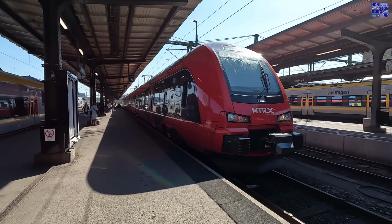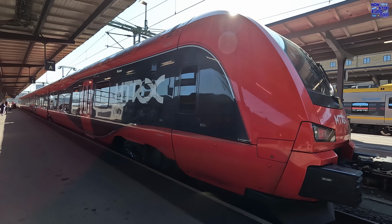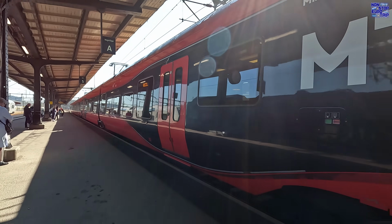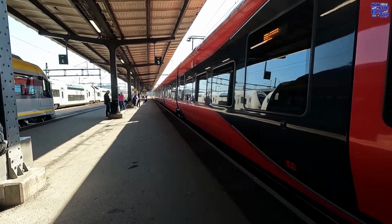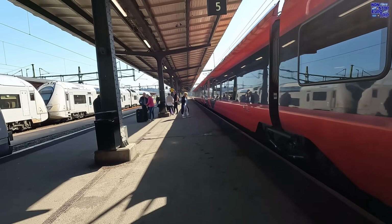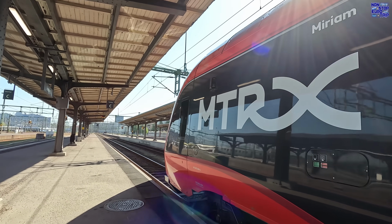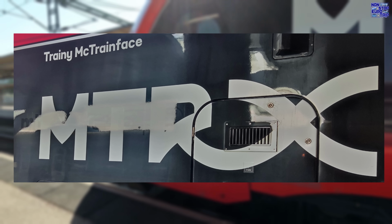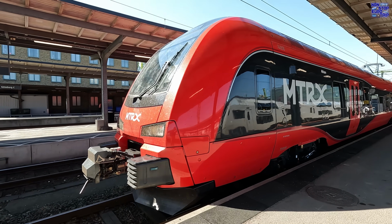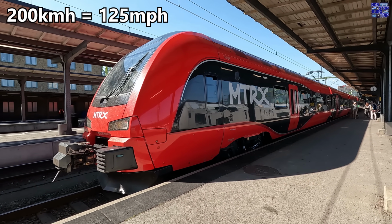Our train today is run by open access operator MTRX, who commenced passenger service on this route in 2015. It is formed of this Stadler FLIRT200, the long-distance intercity variant of the much-loved European commuter and regional train. Our unit today is named Miriam, however one of her sister trains is named Trainee McTrainface. I wish I got to ride on her. MTRX have 6 of these semi-high-speed EMUs, which as the name suggests have a maximum speed of 200 km per hour.